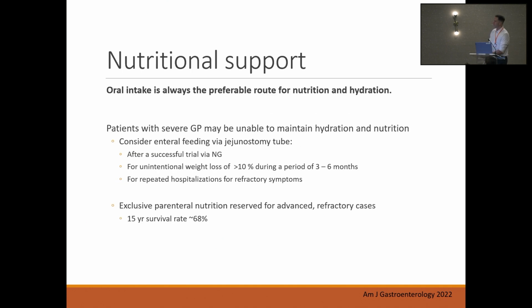Nutritional support, always we're going to want to push for oral intake, but you may have those rare patients that really cannot maintain their nutritional status, can't maintain adequate hydration with oral intake. And so those are the ones where you start thinking about other ways, whether that be a PEG tube with a jejunal extension or just a surgical jejunal tube. But start thinking about that if you have these patients that are doing the right things from a dietary standpoint and are actually not getting any better or getting worse. Once they're kind of getting to that point, start thinking about alternate ways to feed them.